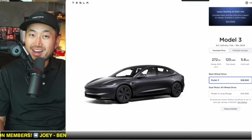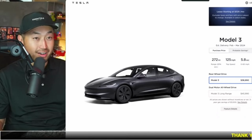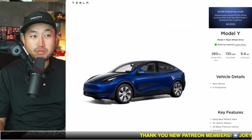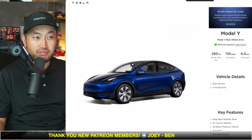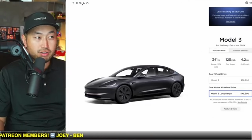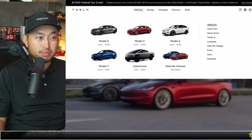Of course, right now the Model 3 Highland does not have any sort of inventory discounts at all yet. I personally think there's going to be some by the end of the quarter. But of course, Model Y has plenty of inventory discounts as you can find them. And of course, the old version of the Model 3 also has plenty of inventory discounts that you can find on the website as well.